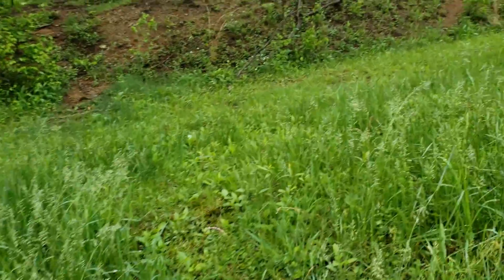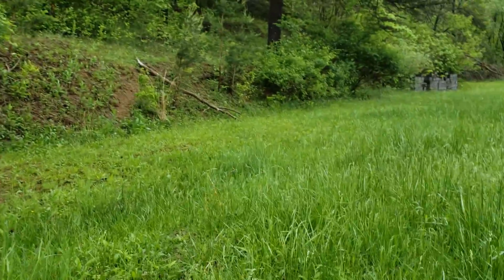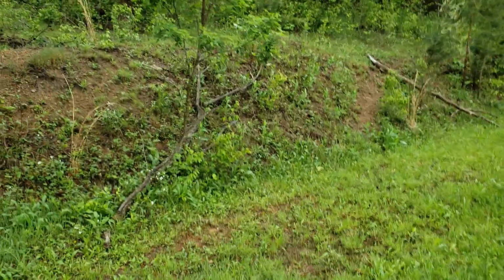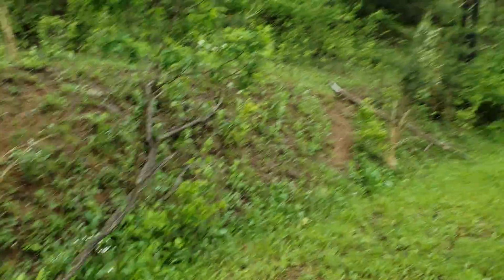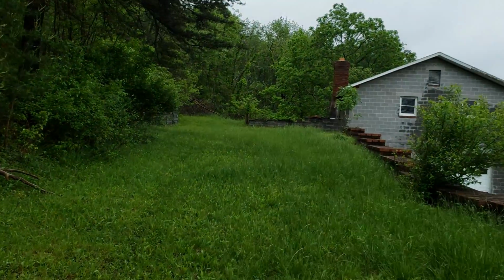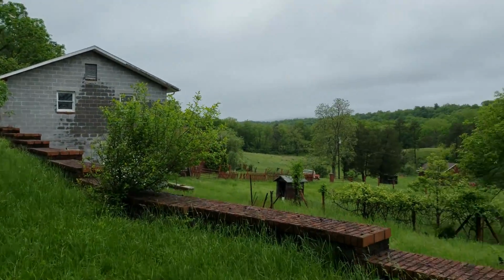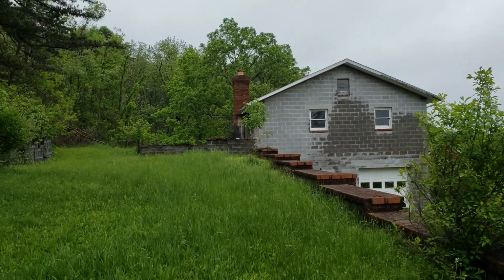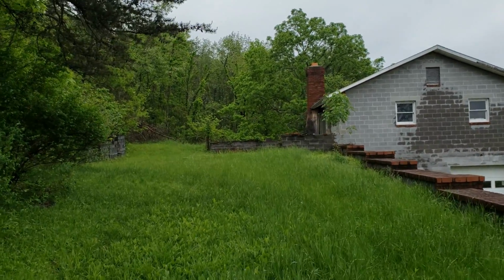Is it pooling? Is it causing an issue? Is there no issue? Is there no water? This property so far that I've seen has about 3 springs. And these springs, it seems to be year round.